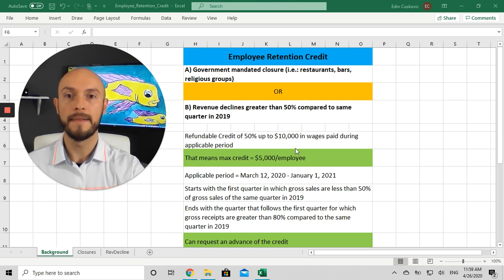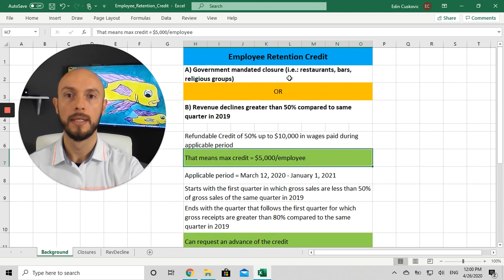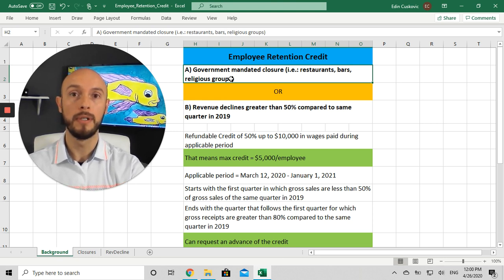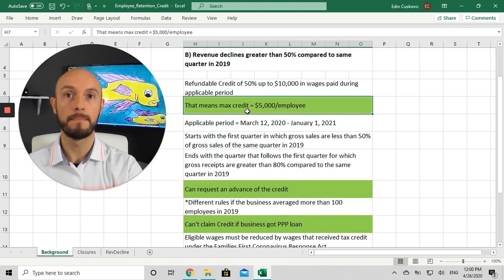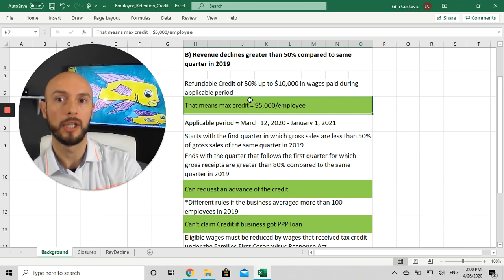And the credit is available up to $5,000 per employee. And it's based on the amount of wages you pay them in that particular quarter. And of course, it depends on whether you had a government mandated closure or if your revenues decline. So if you had a government mandated closure and you keep paying people, then obviously the wages that you keep paying folks all count. Whereas on the flip side, with revenue declines, it is going to be specific to that quarter. Again, up to 5K per employee, which is a lot. So we'll walk through those examples and what it really looks like.